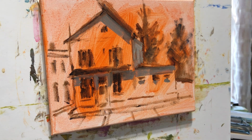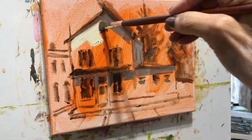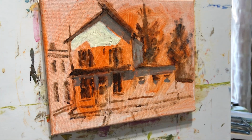All right, we'll clean this brush. And we're going to go into this nice creamy yellow-white mixture. I just really enjoy buildings when the sunlight's hitting them.